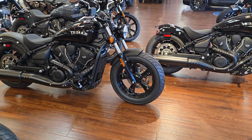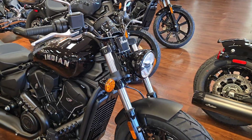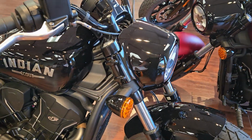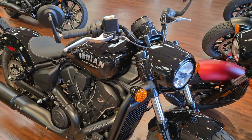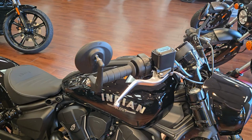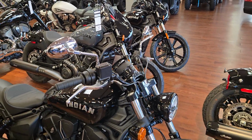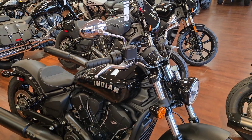Looking at the physical differences, one that you can notice right up front is that the Bobber 60 has just a standard headlight, where the larger engine is going to have the cowl over the headlight. Just a styling difference there. Same up front looking at the mirrors. The standard Scout Bobber has the bar end mirrors, which can be mounted pointing up or down, while the Bobber 60 is going to come with a traditional stock type mirror that comes off of the perches.